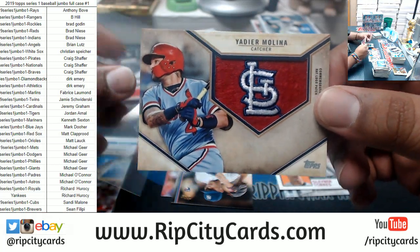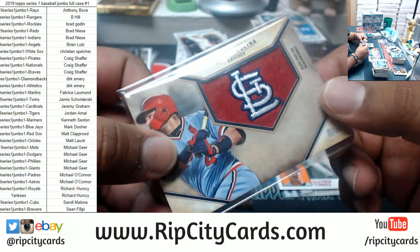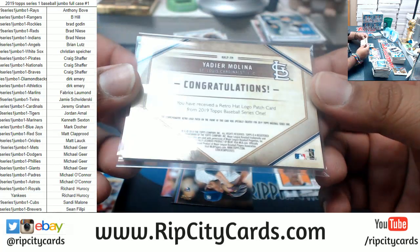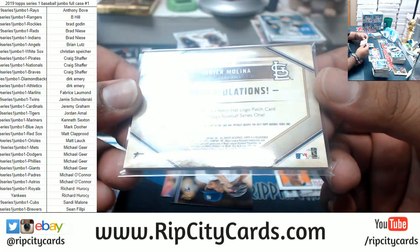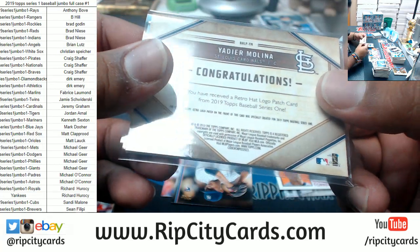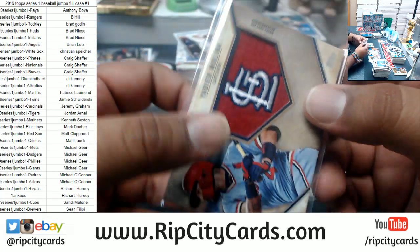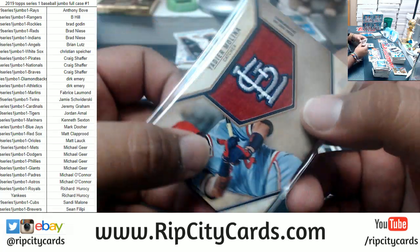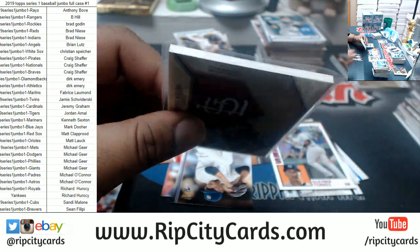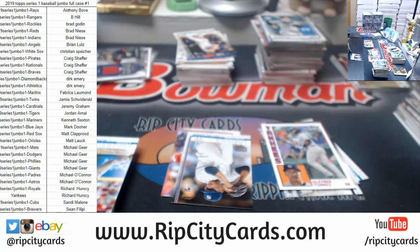Yadi Molina patch for the Cardinals, with the sweet hat logo patch on there. It's not a one of one. It's not numbered. But that is cool as hell. Got the logo on there, the commemorative hat logo patch. That's pretty cool. I like it. I think that's a 130.